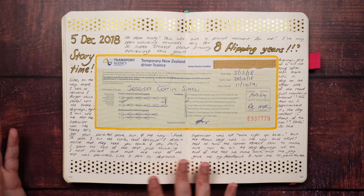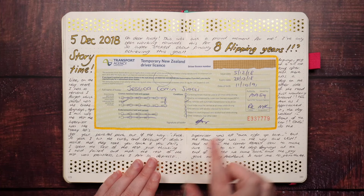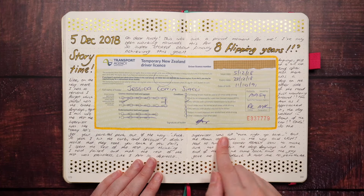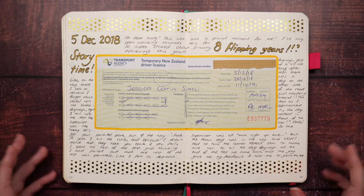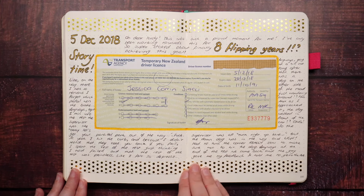Another possible style of memory keeping page though, if you have a piece of ephemera that's larger, stick it smack bang in the middle of the page and then journal around the outside. Sure, it's not the most aesthetic looking page, but it holds a very important memory to me.